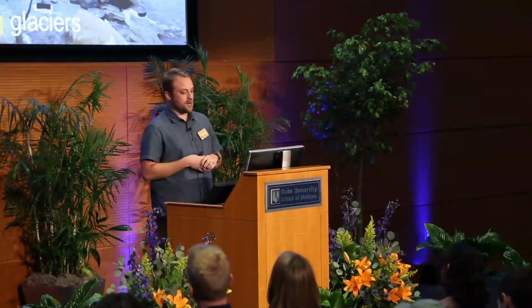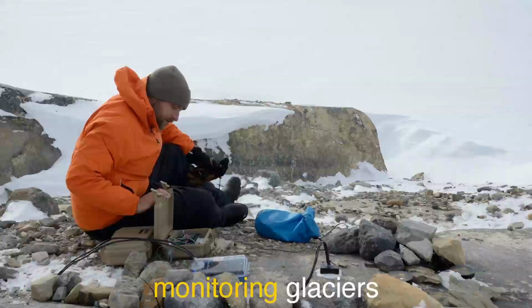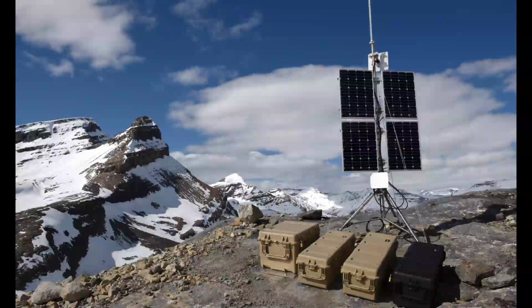Another project that we currently have ongoing is a glacier monitoring project in Banff National Park, and this project's funded by the city of Calgary. We put a bunch of geophones and accelerometers around a glacier that they were interested in understanding how it's melting and how it's changing over time. And we built this system that gathers the data from all the sensors and streams it live onto the internet, but that data is also going to be used for a massive public art installation in the middle of the city of Calgary.